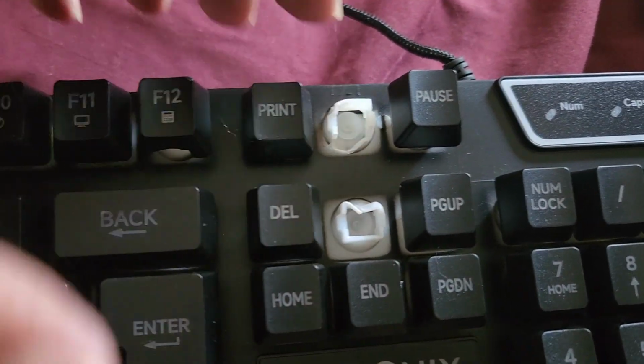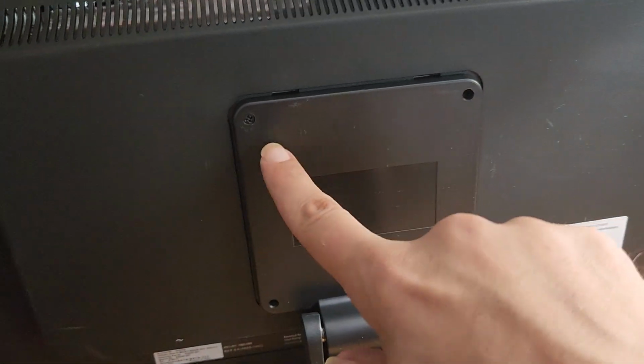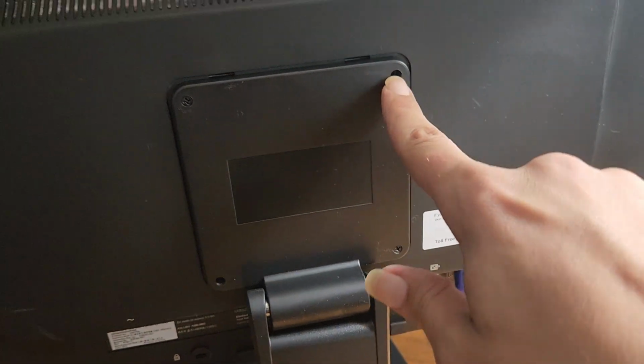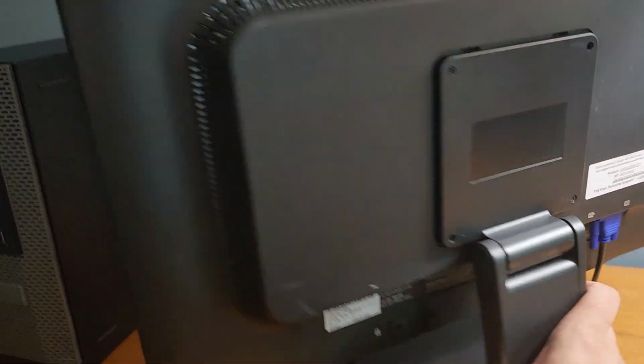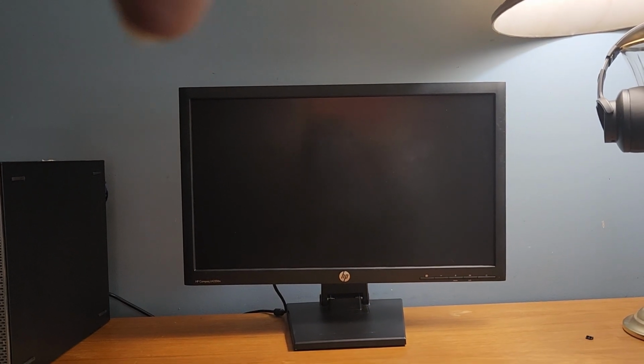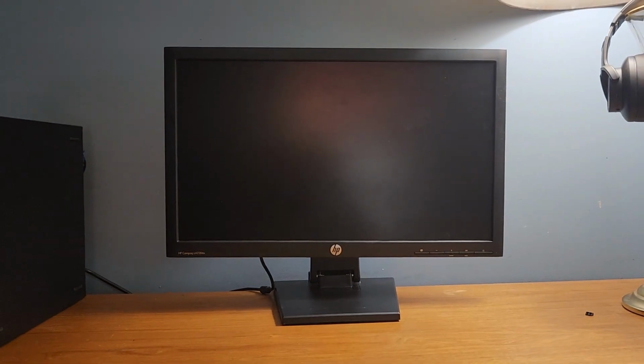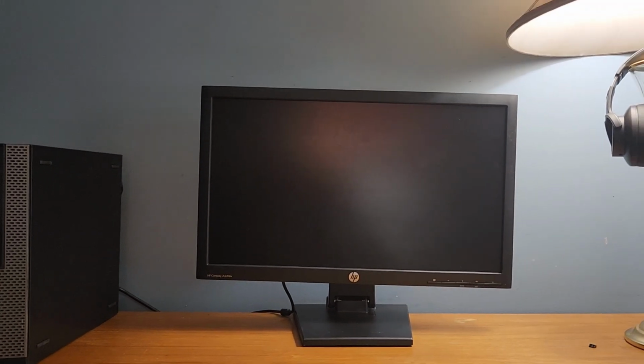Okay, so not only are the keyboard buttons broke, but there's a screw missing on the back of the monitor. Screw, screw, screw, no screw. And because of it, I think, my monitor is a little tilted. You see that? It's slightly tilting downward. You see that crookedness? Are you serious? Amazon, you fucking suck.